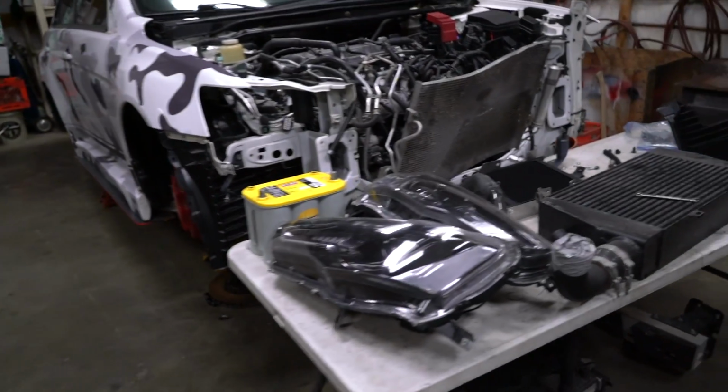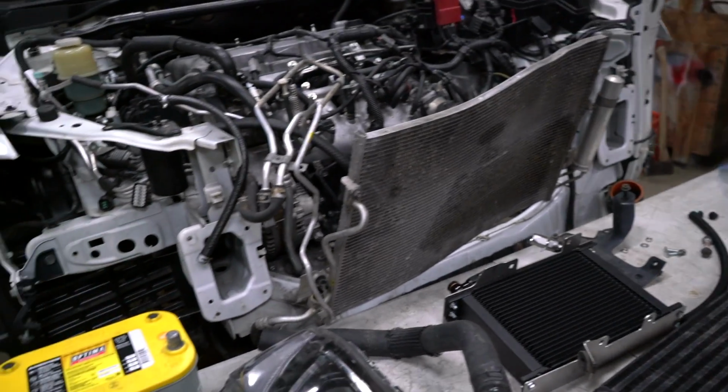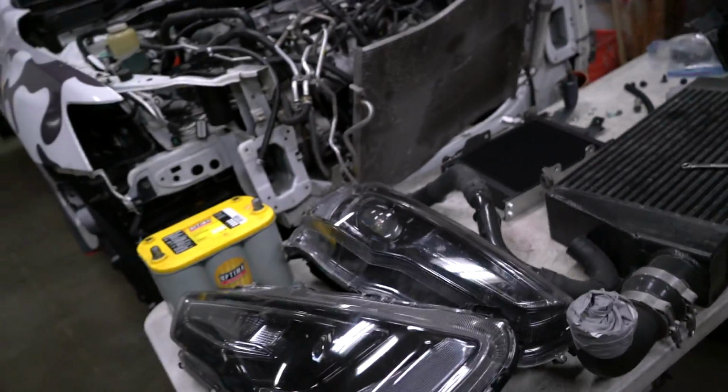So the first thing we're going to be doing is working on the oil cooler. As soon as we get the cooler on, we should be able to get the rest of the stuff on the front of the car on, the radiator, crash beam, all that good stuff. So let's move this table, bust out this oil cooler.